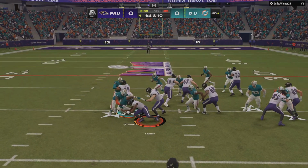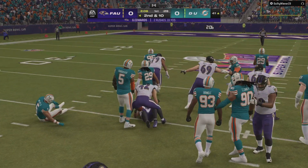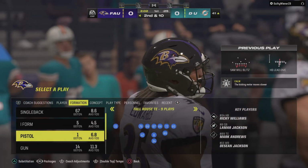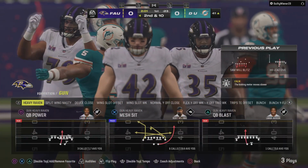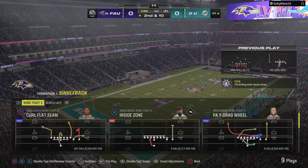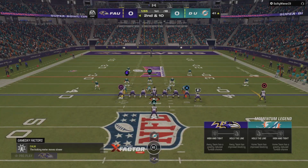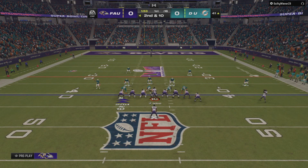Up the middle, here's Edwards. And he is met at the line of scrimmage, and he goes down right there. And give the tackle to Anthony Walker. As usual, the hallmark of a good run defense, linebackers making plays near the line of scrimmage. Absolutely nowhere to run there.